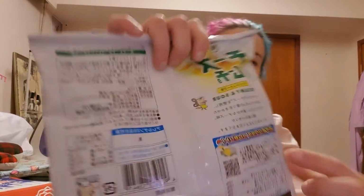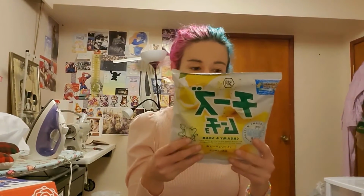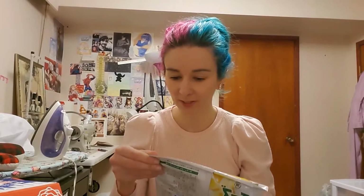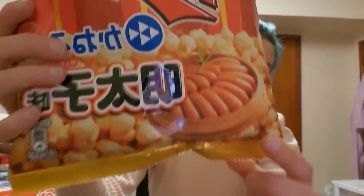Ooh. And I still come out in the back. Right here. Pikachu. What? Pikachu. Maybe there's like a little Pokemon present inside. Next one. Looks like popcorn. Popcorn? Sausage flavored popcorn?